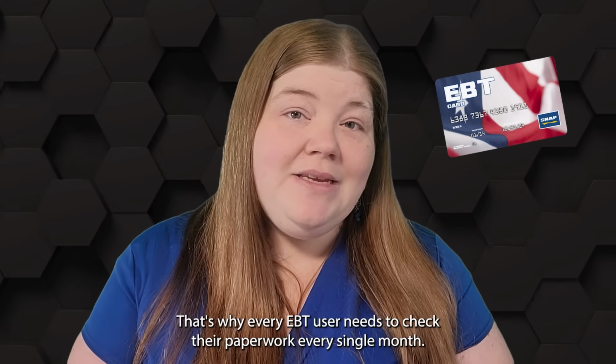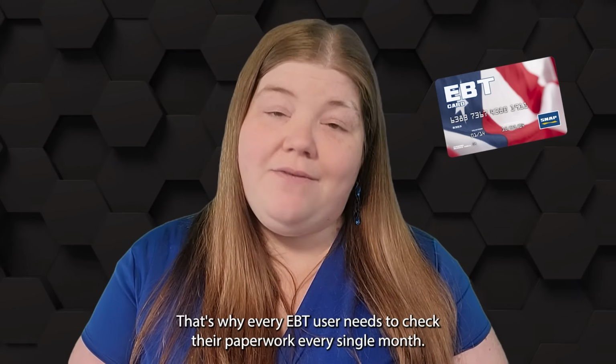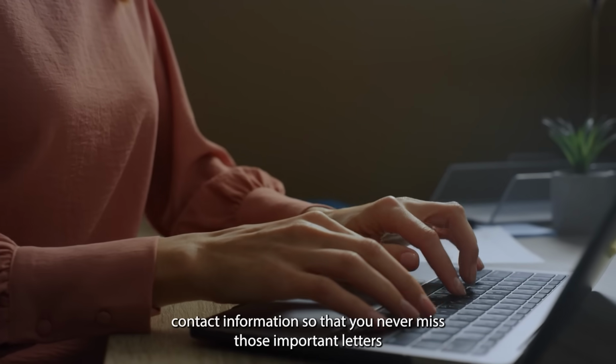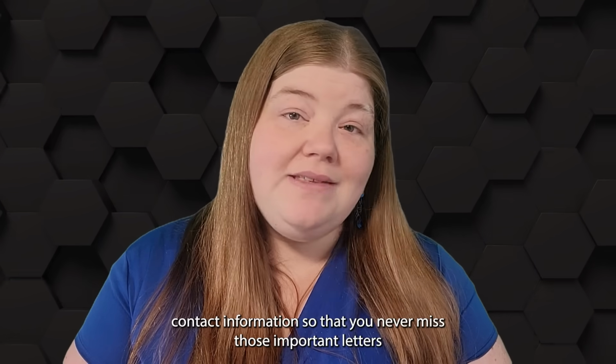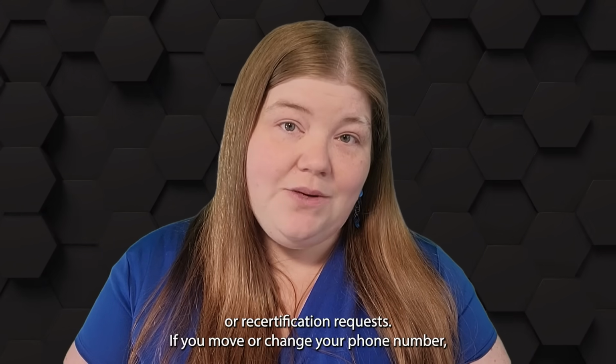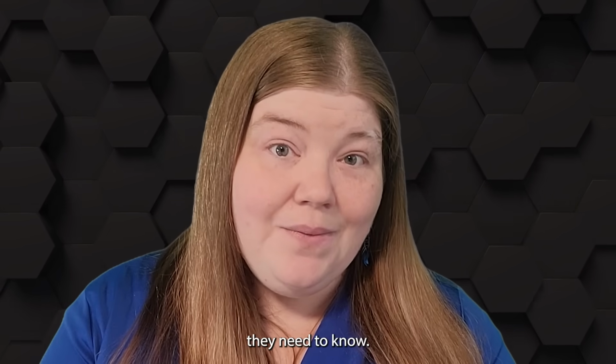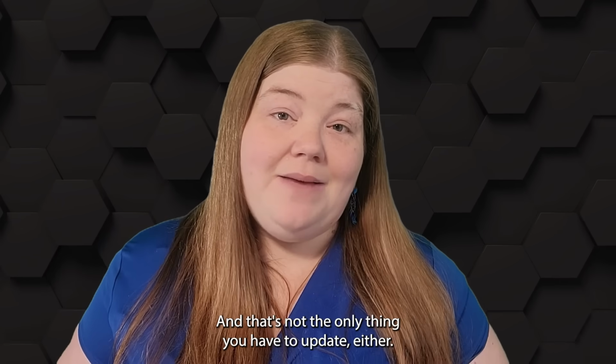That's why every EBT user needs to check their paperwork every single month. Make sure that the food stamps office has your most up-to-date contact information so that you never miss those important letters or recertification requests. If you move or change your phone number, they need to know. And that's not the only thing you have to update either.